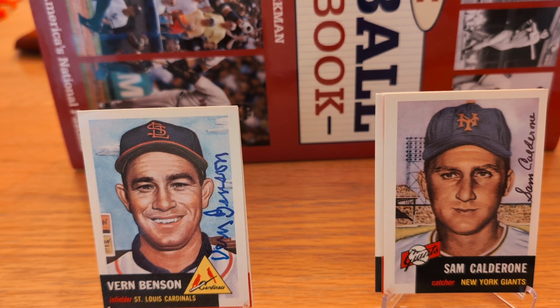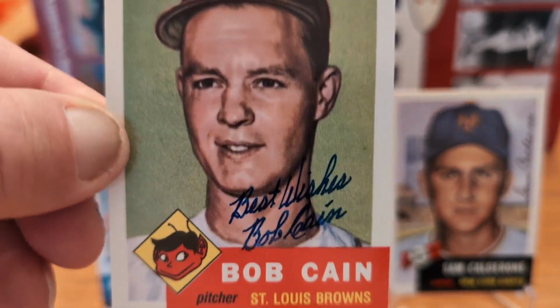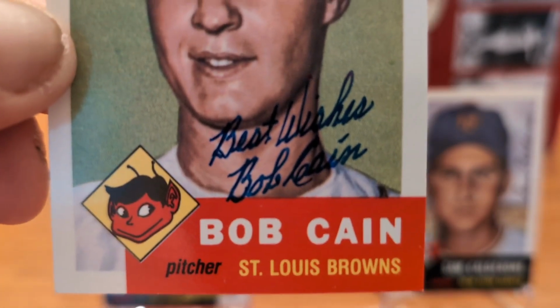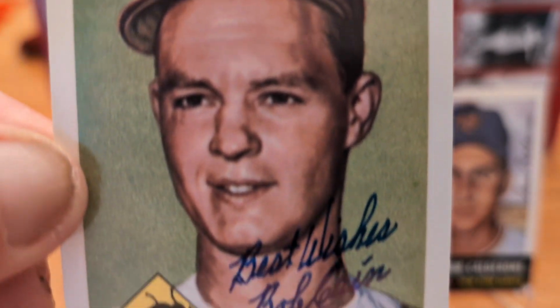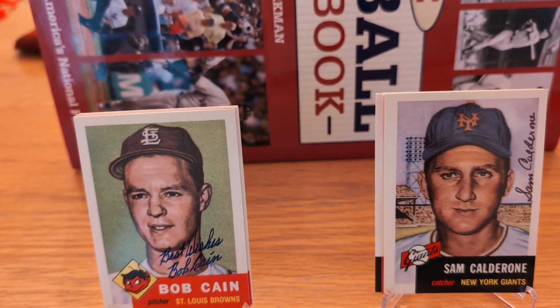Okay, now this gentleman is part of baseball history, and that's Bob Cain of the St. Louis Browns. He put best wishes. Now, I don't know if you know what his part in baseball history is, but he was the pitcher, and this event occurred on August 19, 1951, when owner Bill Veeck sent up Eddie Gaedel as the batter. And as we all know, Eddie was about 3'6", and Bob walked Eddie on 4 pitches, and he is also a World War II vet.